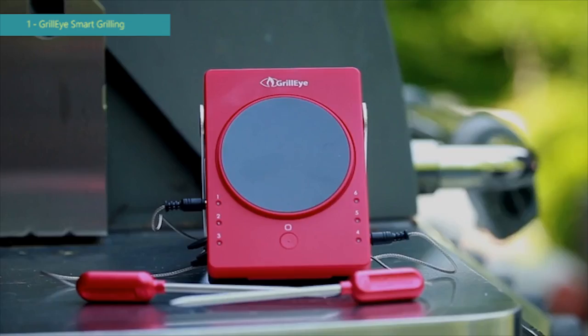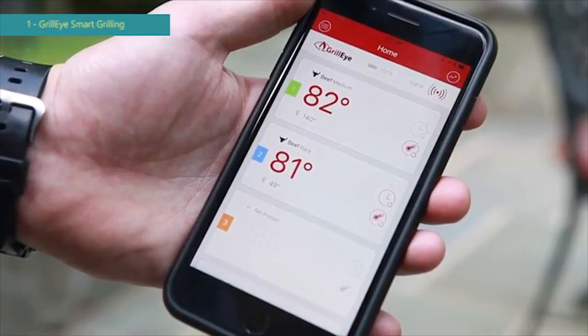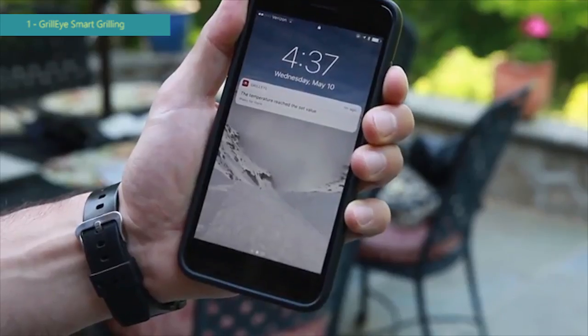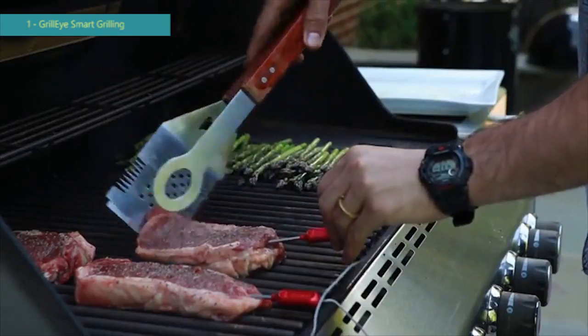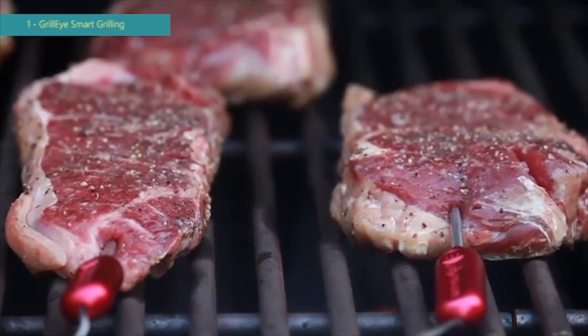The GrillEye is a top-of-the-line smart Bluetooth grilling and smoking thermometer with FDA-approved thermometer probes that monitors your grill or smoker, allowing you to step away and relax with your friends and family. Once your food reaches optimum temperature, you'll receive a notification on your smartphone. This saves you all the time in between, usually consumed with constantly checking the meat as if prodding it every 15 seconds will make it cook faster.